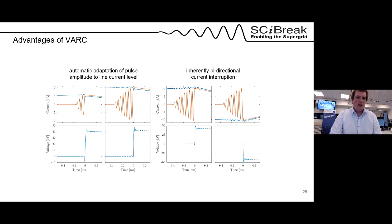Some more advantages of VARC are that there is an automatic adaptation of the current pulse amplitude to the line current level. That is, since we successively increase the oscillation current amplitude, as Thomas mentioned earlier, the injected current is always quite similar to the current that is going to be interrupted, and that is good for the vacuum interrupter. We also get bidirectionality right away. So if you construct a VARC circuit breaker at all, you get bidirectionality, because the injected current goes in both directions, and the rest of the construction is also entirely bidirectional.